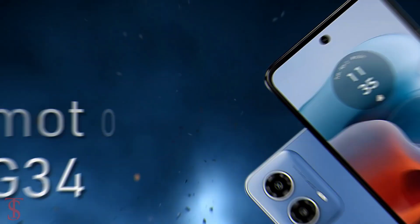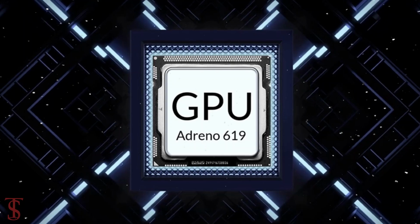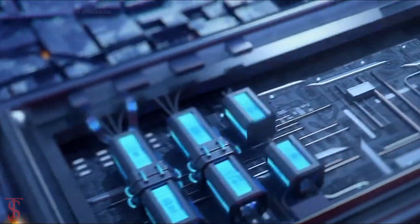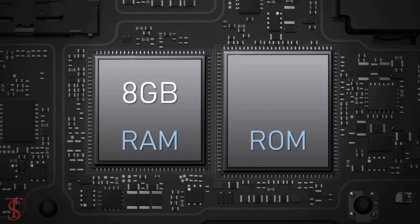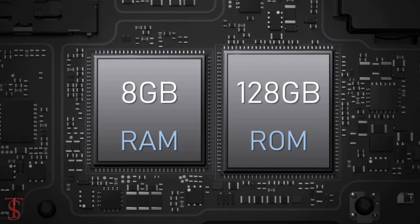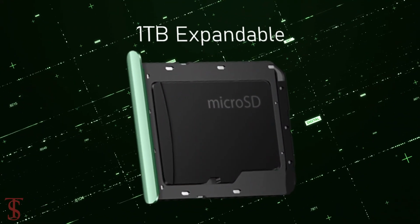Under the hood, the Moto G34 comes powered by Qualcomm's Snapdragon 695 chipset, paired with Adreno 619 GPU. In terms of storage, the smartphone packs 8GB of RAM that can be extended by another 8GB by using internal storage, and it has 128GB of onboard storage, which is further expandable up to 1TB via microSD card slot.